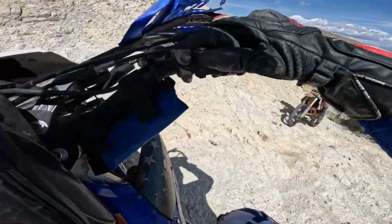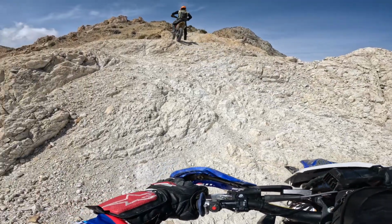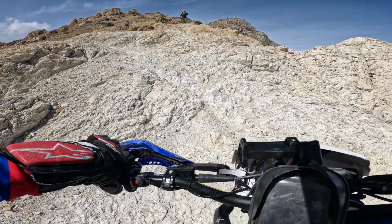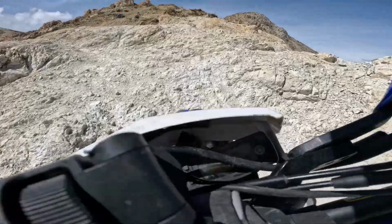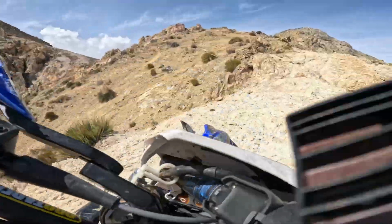Gotta go up. Now Kyle cuts it up high. See how I cut that a lot higher, and he's able to cut off a lot of that angle, make that steep slope not as steep. And he keeps his momentum up that way. There's a couple other little steep sections, and he has his momentum going. He's able to send it, keep on riding up.